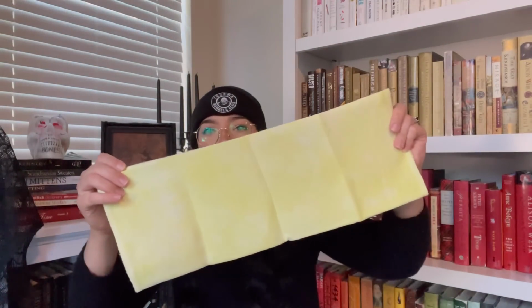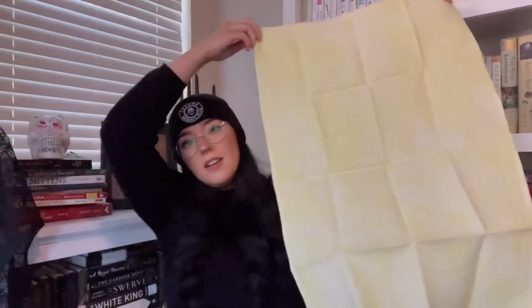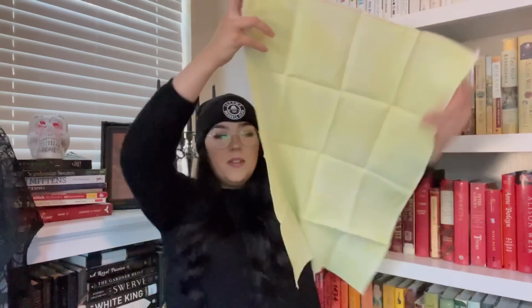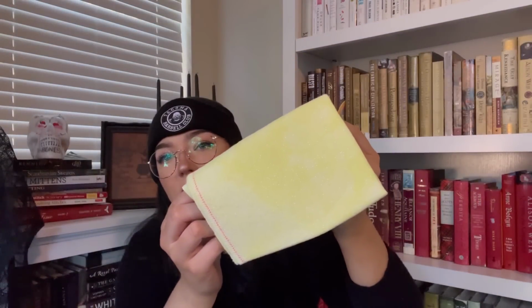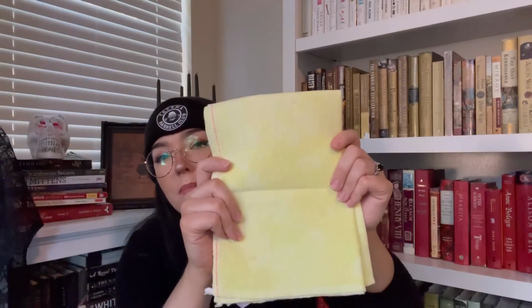And then the last thing she gave me, I want to say, yeah, is this amazing piece of Mystic Fabrics. It's a 36 count opal, and it is in the colorway Glow. You guys, you can't even tell. This is like neon yellow, like highlighter yellow. It is so bright. It's showing up much more like sunshine yellow, but it is highlighter yellow.